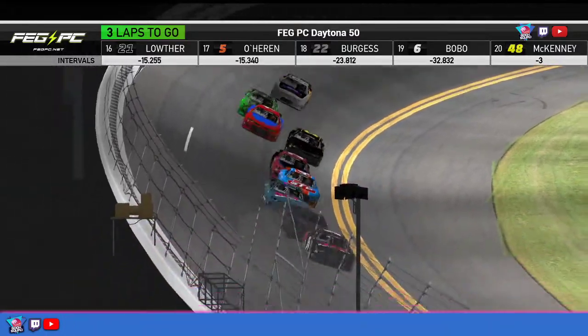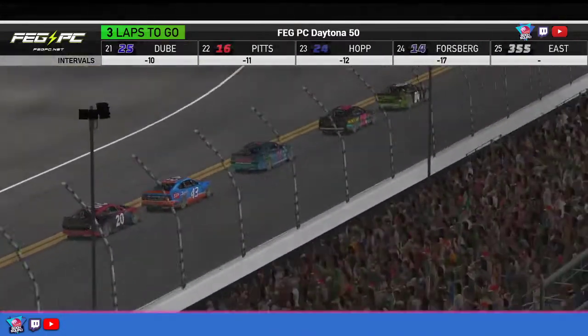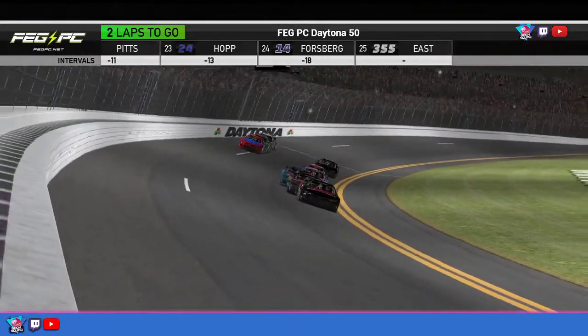He tries going high, gets passed by Stephen Page. Can't get that line working. We're going to come up on two to go. If there was ever a time to see something happen, now is it, gentlemen.